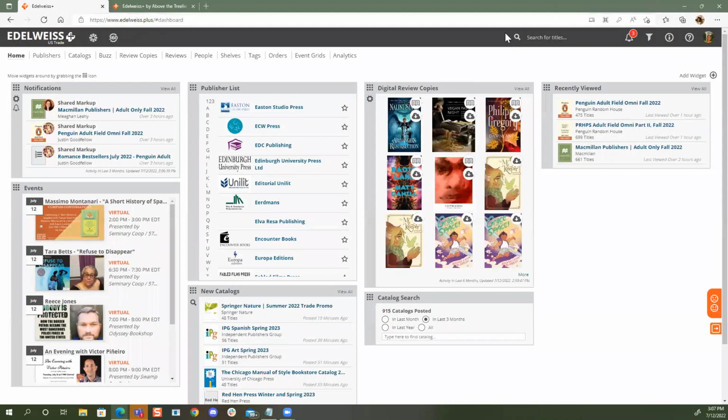Another quick note I wanted to mention is that a lot of the stuff we're going to be talking about today is available through support documents that break up the ordering process in Edelweiss into smaller bits of information, where you can dive into specific tools and get more information about ordering, how to order, and anything else pertaining to ordering.